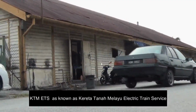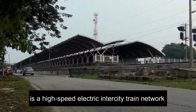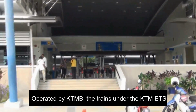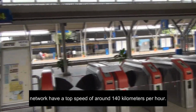KTM ETS, also known as Greater Tanah Melayu Electric Train Service, is a high-speed electric intercity train network running along the west coast of Peninsula Malaysia. Operated by KTMB, the trains under the KTM ETS network have a top speed of around 140 km per hour.